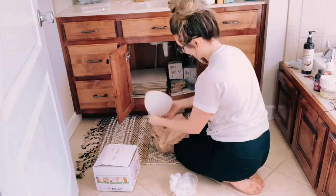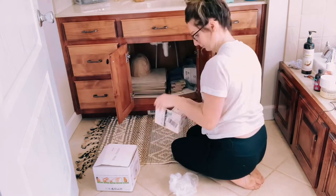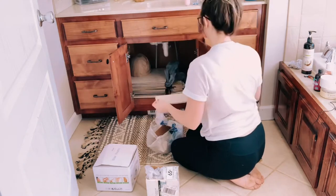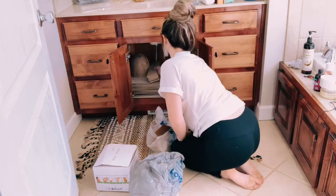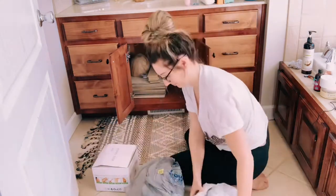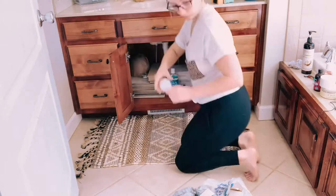Underneath this sink has been a mess since we moved in. The previous owners had left all these tiles and backsplash tiles underneath here just in case we ever needed to do touch-ups or anything like that. I've decided to leave them for the future owners as well, but I'm just kind of going through and cleaning it up because it looks terrible.